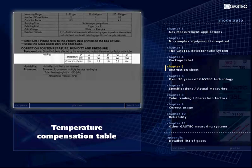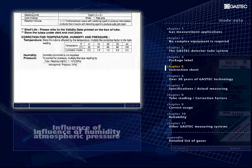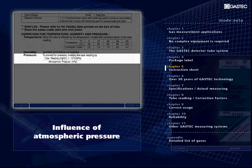Some detector tubes are highly sensitive to temperature. They are indicated as such, and a temperature compensation table is included to calculate the true target gas concentration. The influence of humidity is indicated. Relative humidity within 0 to 90% does not affect the measured value significantly. The influence of atmospheric pressure is shown here. Since atmospheric pressure also has an effect, the actual concentration needs to be determined according to the formulas indicated.